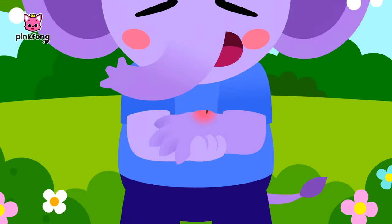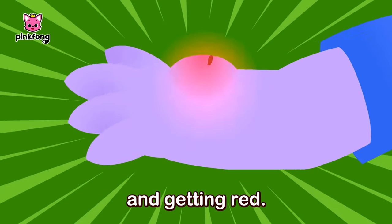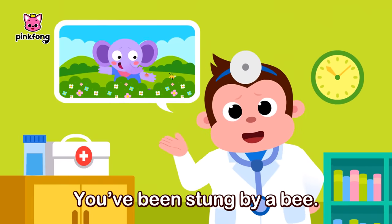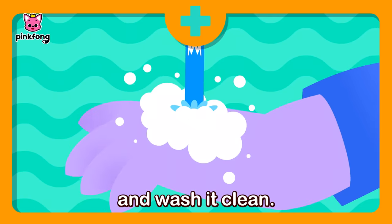Sting, sting. Ouch, ouch. It's swelling up and getting red. Oh no, you've been stung by a bee. You better take the stinger out and wash it clean.